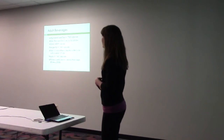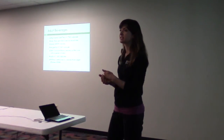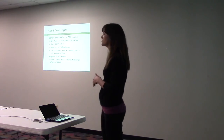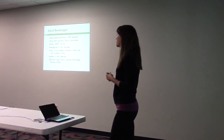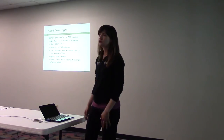The typical margarita, and again, it depends on who's serving you and what portion you're getting, is 740 calories. So something that you can do, apparently Corazon Blanco tequila is a little bit lower in calories. You can get that on the rocks with a splash of lime. Mojitos are somewhere around 160 calories. Just use your portion control because they typically have the sugar content.